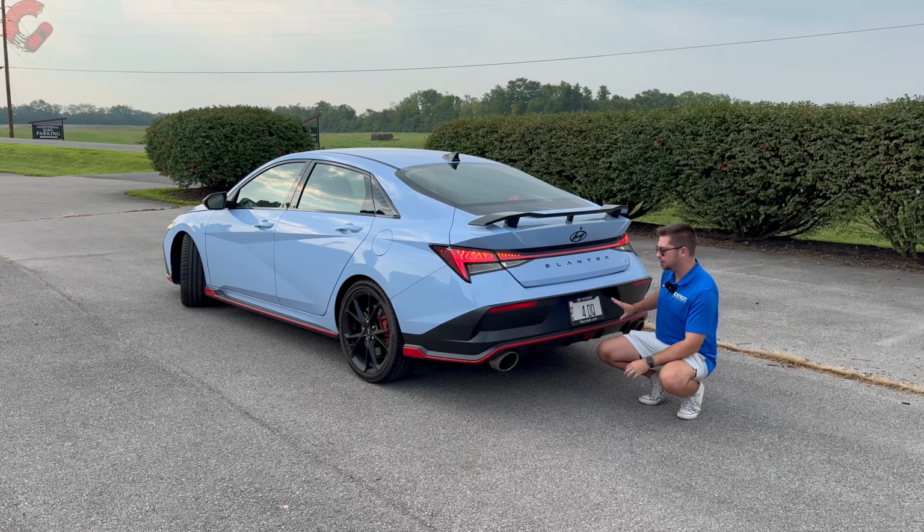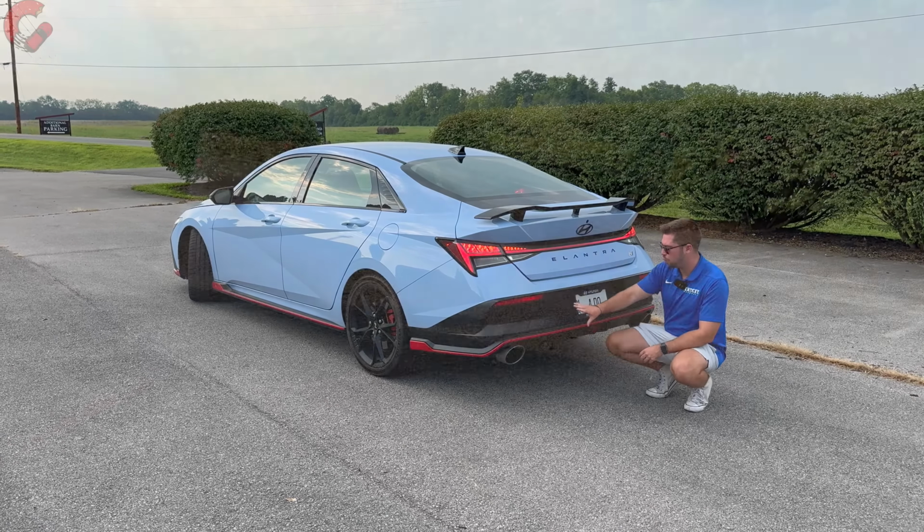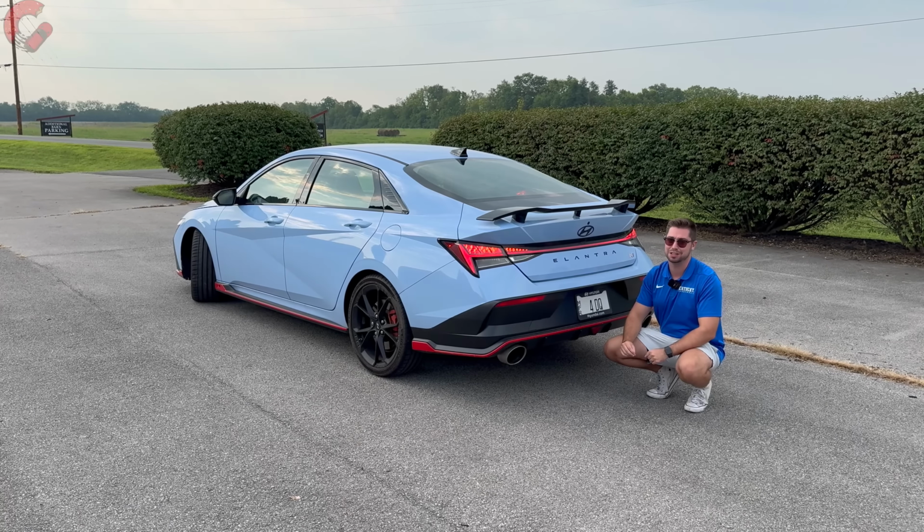As we drop down to this lower diffuser area though, this is where it really gets wild for the N. Of course, all of this is new. You have your red trim through here, and you're also going to have an amazing exhaust system. This thing sounds way better than you'd expect.